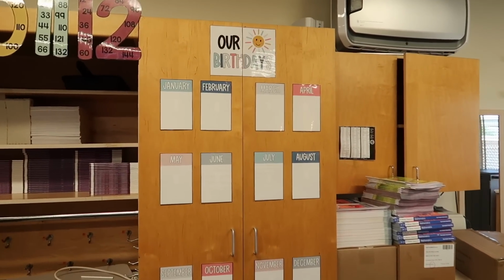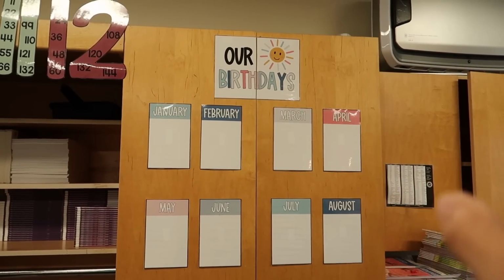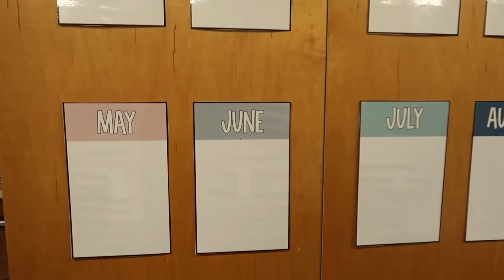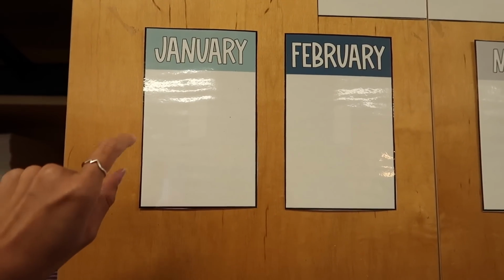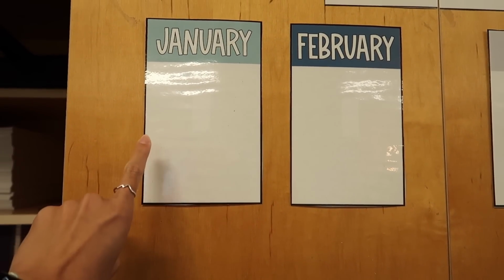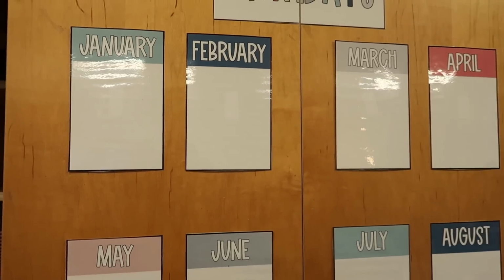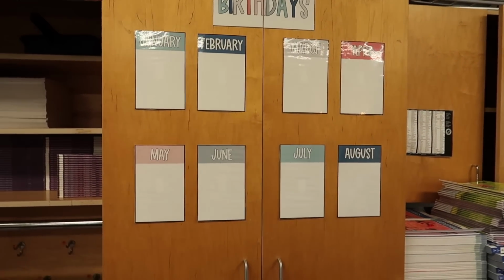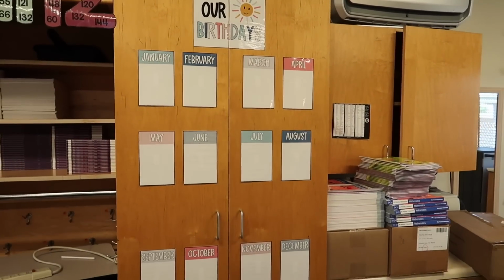Ta-da! Okay, my camera's dying. Anyways, this I got from TPT, also free. I just looked up birthday display. I got this idea from ABC Miss P, I believe. Her name is Amber on Instagram, but she said on the first day or the first few weeks or something, she takes a picture with a Polaroid, and then she'll add her students' picture with the date of their birthday. So I'm gonna do that as well, since I have a Polaroid camera and I have a bunch of film that I don't really use. And then obviously I went and cut the middle of this, and I wanted it in the middle, so yay.